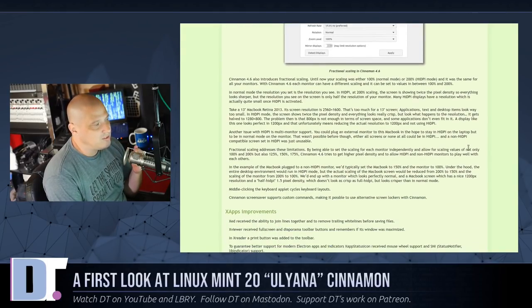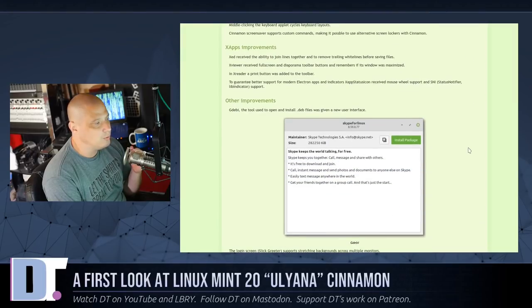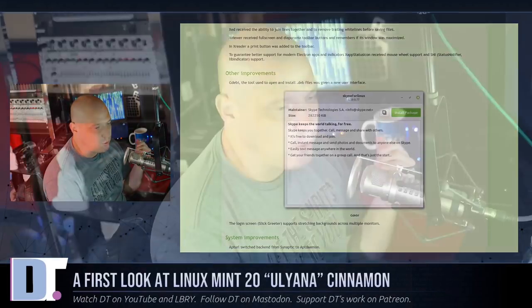We will be running Cinnamon 4.6 as our desktop environment. Cinnamon 4.6 will introduce fractional scaling for those that need it. Also, the GDebi tool has received a new user interface. For those that are not familiar with GDebi, that is a tool used to install deb packages. Like if you go grab a third-party deb pack for something like Skype, then you need to use a tool like GDebi if you want a graphical way of installing that deb pack.